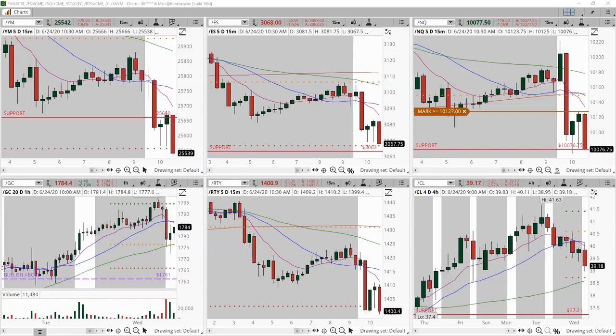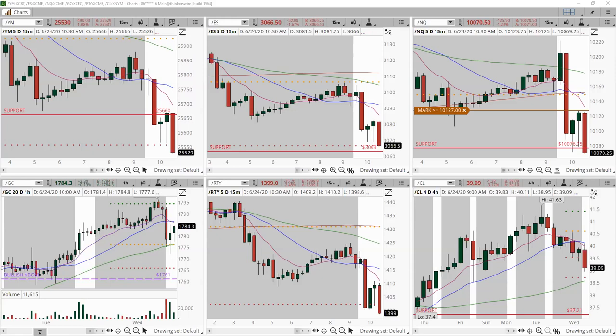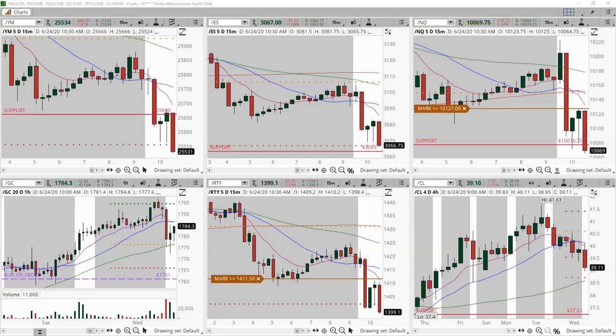Okay, here it is. And Russell has triggered. We are short in Russell. We are short in Russell. This is the stop. 11.5. And we are out of NASDAQ. NASDAQ has stopped. And we are short Russell.